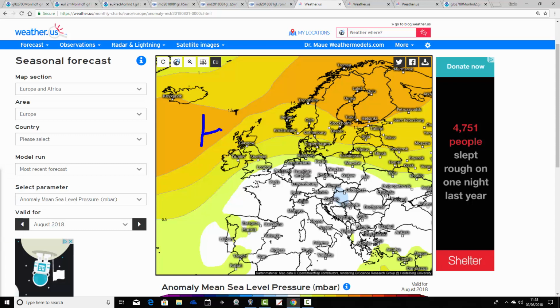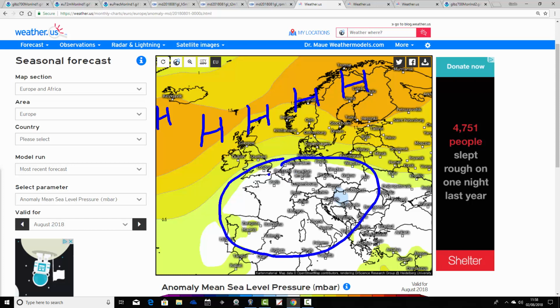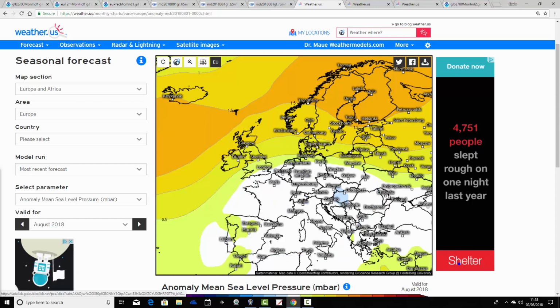You'll see that it does have above average heights very close to the country, but it is centering them a little bit to the north of the country. So to our south, pressure is weaker across much of continental Europe. Not necessarily low pressure, but weaker pressure across much of continental Europe. And that weaker pressure is extending, particularly into southern parts of the UK.